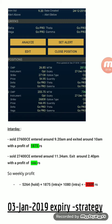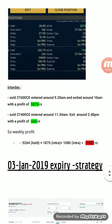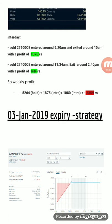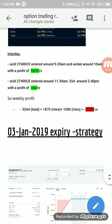On the morning of 27th, we didn't have any positions running, so we decided to try intraday. We had the 27,600 call, entered around 9:20 a.m. and exited around 10 a.m. with a profit of 1,875 rupees. And again we took the 27,400 call, entered around 11:34 a.m. and exited around 2:40 p.m. with a profit of 1,080. So totally we gained some 2,000 in intraday, and had a 5,200 loss in the holding positions. So totally we lost 2,309 rupees this week.